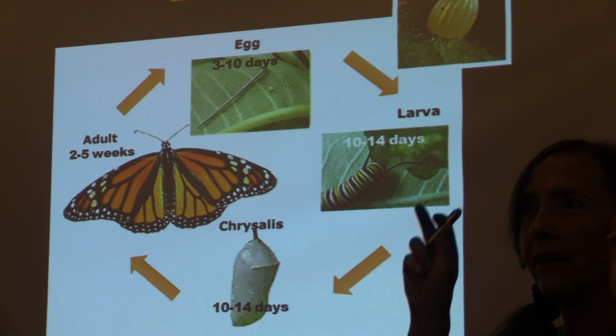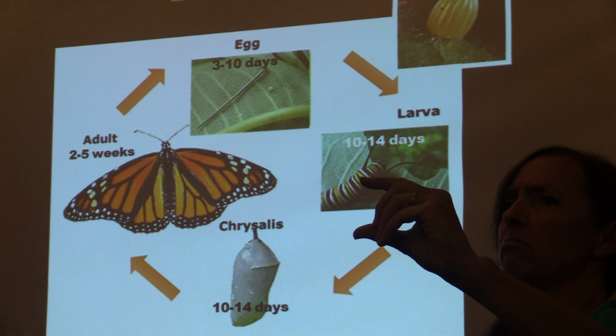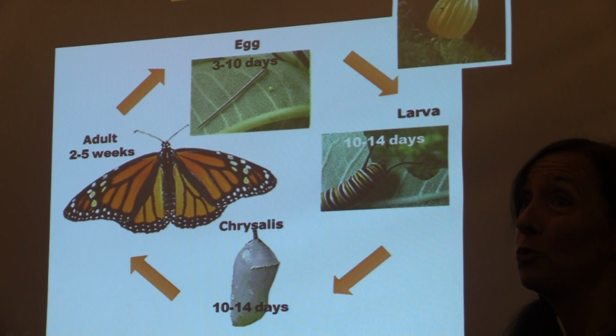So they go from this size to the larva. And the larva get to be about yay long, maybe an inch and a half or so, in only 10 to 14 days. So can you imagine the rate of growth from that to that in 2 weeks at the most?